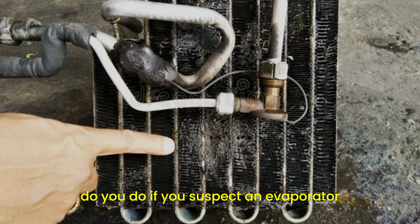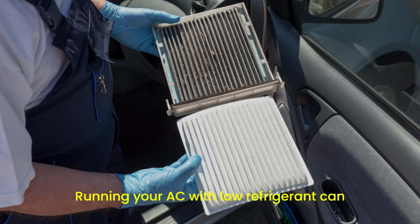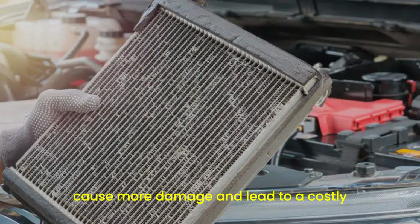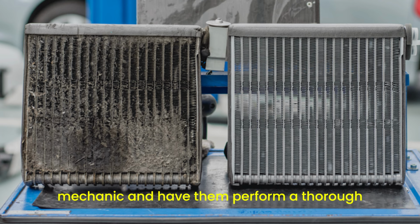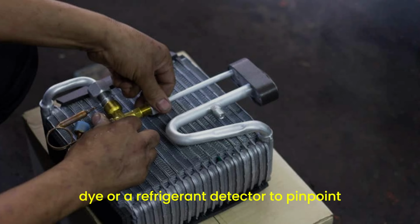So, what do you do if you suspect an evaporator leak? First off, don't ignore it. Running your AC with low refrigerant can cause more damage and lead to a costly repair. Take your car to a trusted mechanic and have them perform a thorough inspection. They'll likely use a special dye or a refrigerant detector to pinpoint the leak.